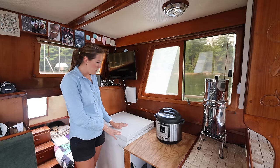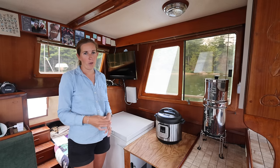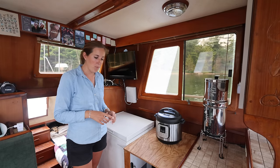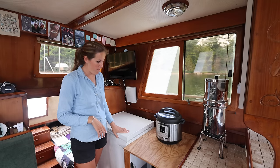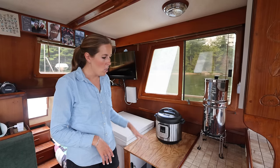It's a really great aspect to have, since we don't always know exactly where the next grocery store is or how easy it is to get the groceries back to the boat. So this is a huge asset for us. We keep a lot of food in here. We have this piece of unfinished wood, which does the job.